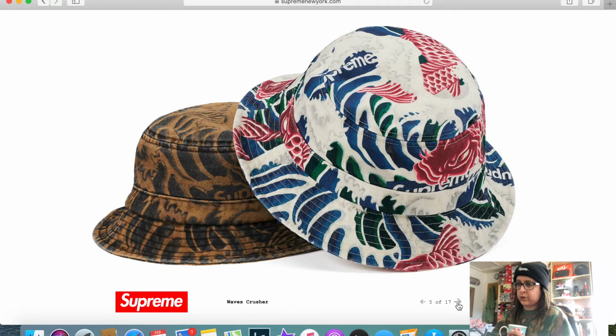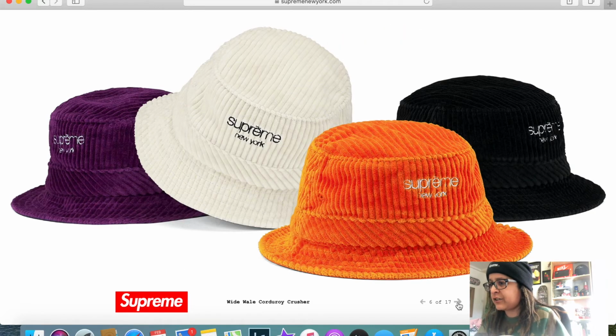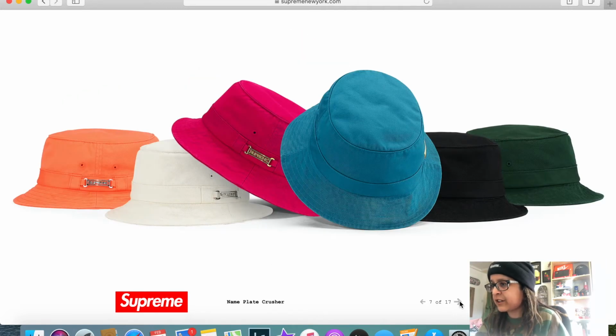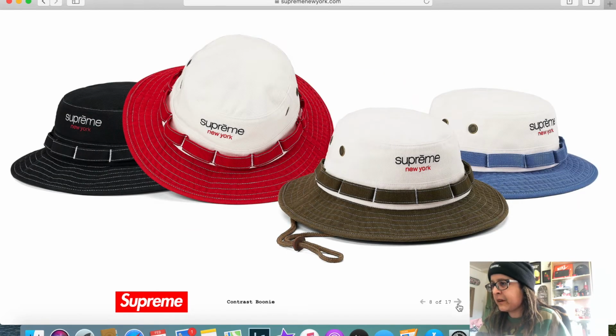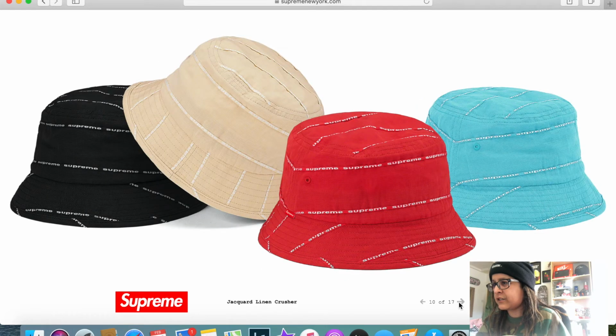Oh, the waves crusher. That might be something for me, possibly. Oh, we've got the corduroy crusher. That might be something for me. Nameplate crusher, no thanks. Contrast boonie, mesh crusher, jacquard linen crusher.